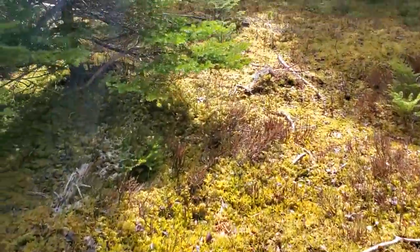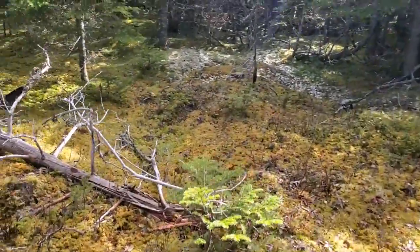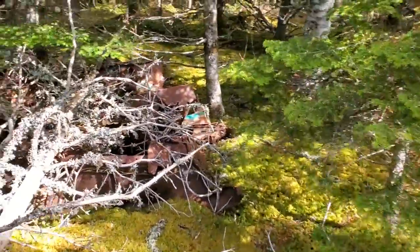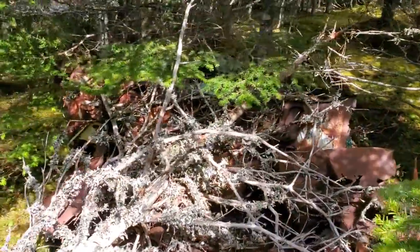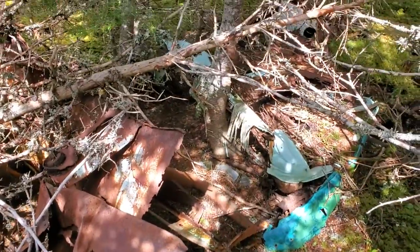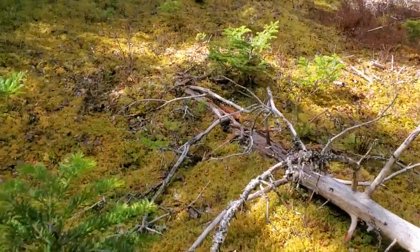A few of you may be asking, so whose property is this? This is the government of Newfoundland's property. We have a lot of land in Newfoundland that is not privately owned. The government owns it all, and we call it crown land. And this is what all the stuff usually ends up on.